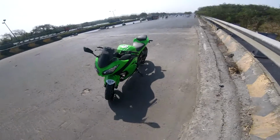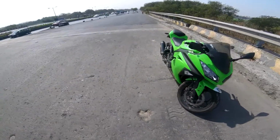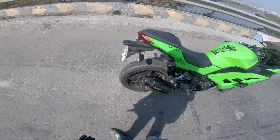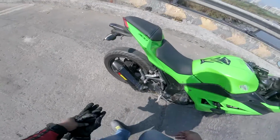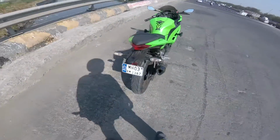The bike handling had suffered because of the shocks crashing down. What used to happen is the rebound had gone, so there was not much damping. Every pothole, every bump on the road, my back had to take a beating.